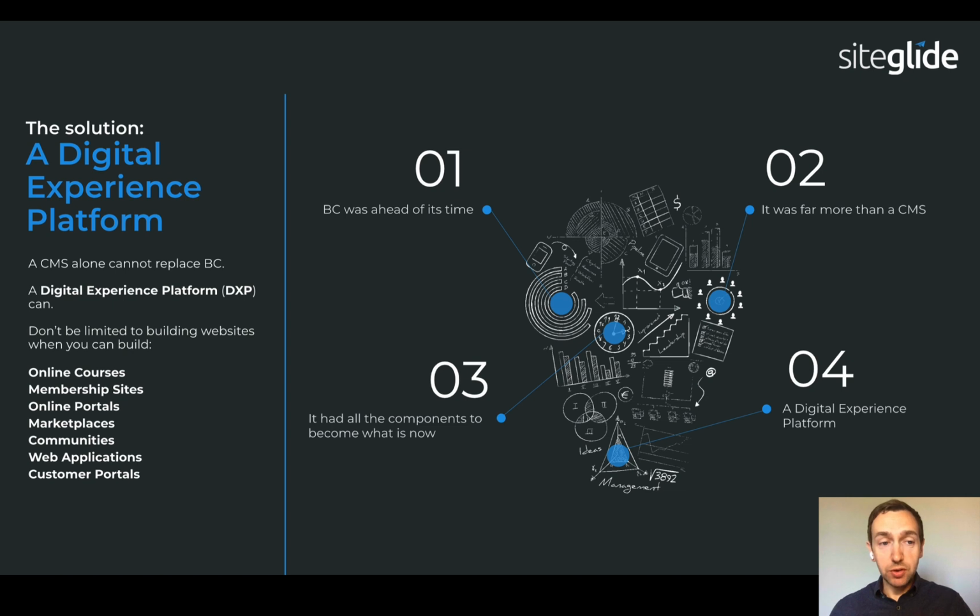You can build online courses, membership sites, online portals, marketplaces, communities, web applications, customer portals, and much more. Enginate and Team Adelaide, as well as many other BC partners, are now able to offer far more to their clients, and all without having to worry about DevOps, maintenance, and limitations.